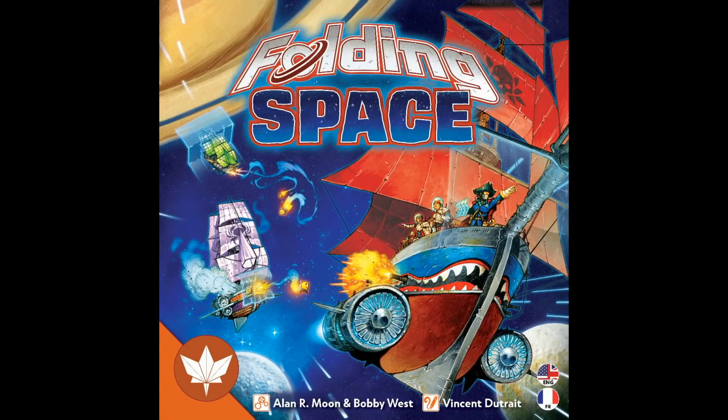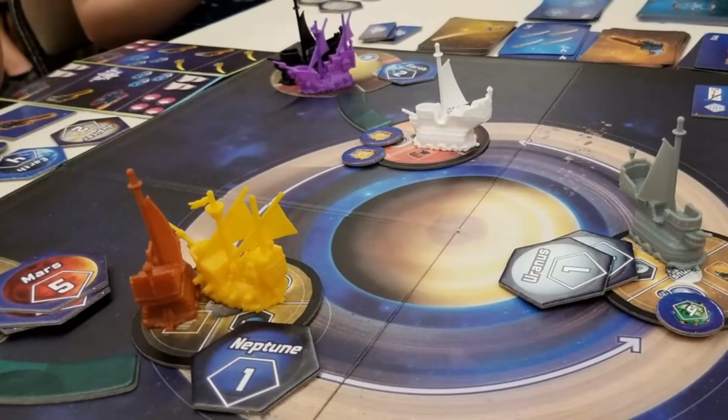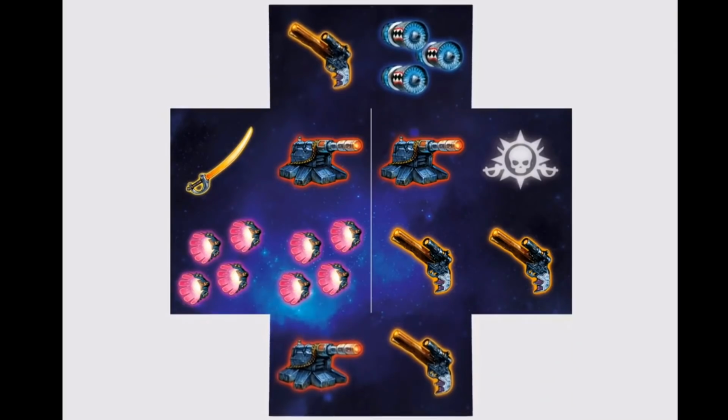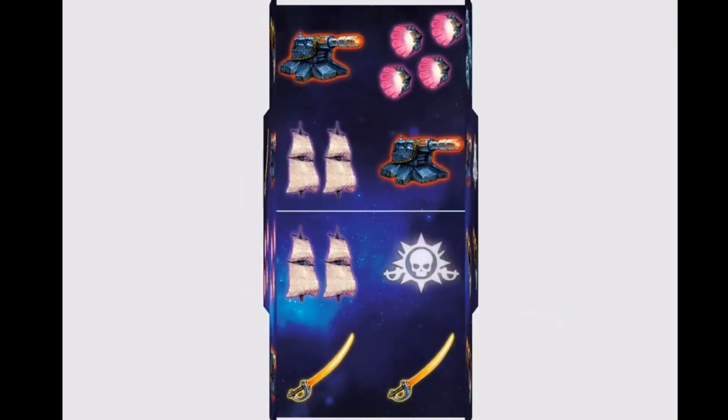Play a space pirate in Folding Space, designed by Alan R. Moon and Bobby West, and illustrated by Vincent Dutrait. In Folding Space, you will pillage resources, acquire treasure maps, and battle your rivals on a modular tile map. This game features a novel folding action board that enables all players to give orders to their crew simultaneously.